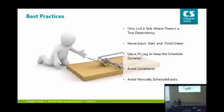Avoid manually scheduled tasks. Out of the box, Microsoft Project will schedule everything manually. What this essentially does is turn off the scheduling engine. It's the most ridiculous thing in the world. But I think the reason Microsoft did it is because they wanted to win people's business over from the number one competitor of Microsoft Project. Sorry, it's not you guys. It's Excel, actually. If you use manually scheduled tasks, it's just like Excel. So don't use it, because we want to utilize the power of the scheduling engine.